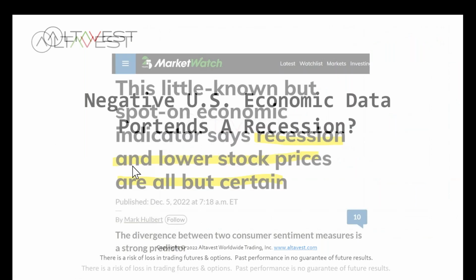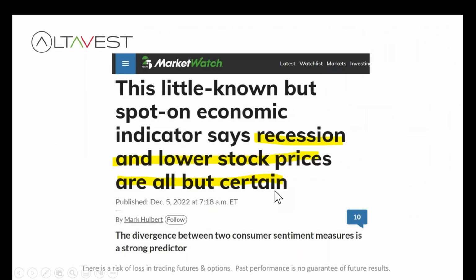More negative data out of the US. This is interesting too. And then I'll wrap it up here with a couple other final tidbits. I want you to stick around though for the last few minutes. I've got a couple important slides here, but this is a good one here.